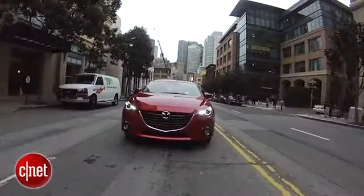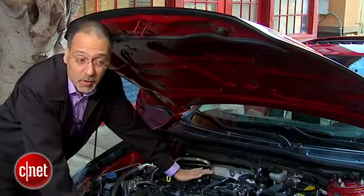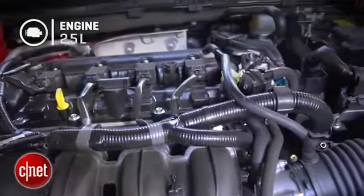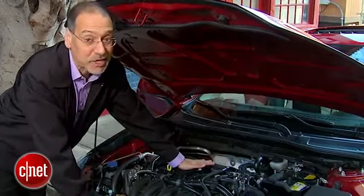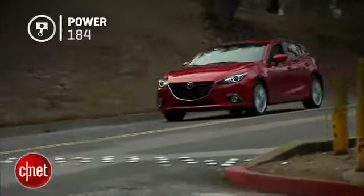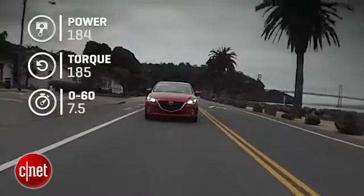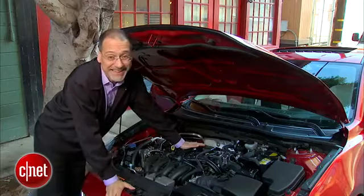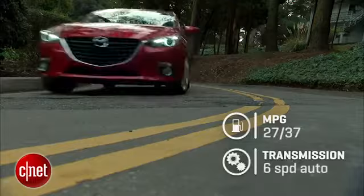Now, under the hood, this Mazda 3, because it's an S, a sport model, has a 2.5-liter inline-4. The i-cars will have a 2-liter inline-4. But what they have in common is something called SkyActiv technology. In a nutshell, that means it's a really high compression engine, almost at diesel levels of compression. 184 horsepower, 185 foot-pounds of torque. 0 to 60 for this 3,000-pound car is a respectable 7.5 seconds. Notice that 3,000 pounds is pretty light by today's standards. MPG is 27/37.